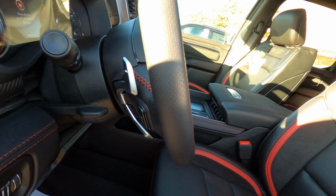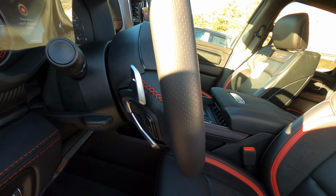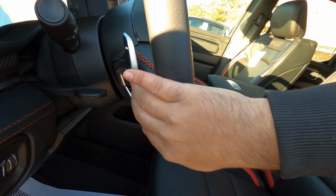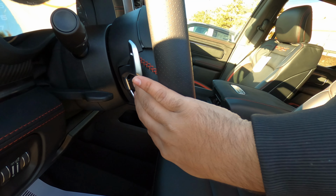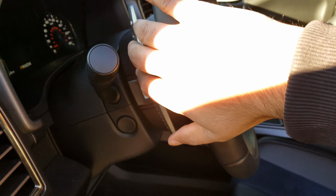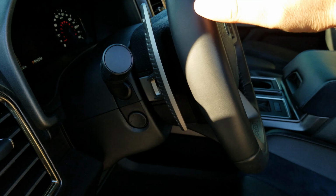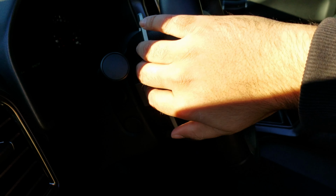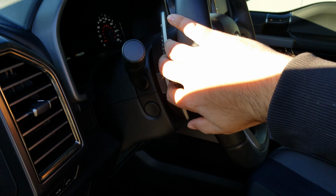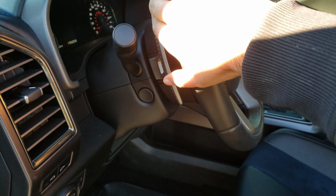Number 8 on my list of things that the TRX is a little bit shy on compared to the Raptor is the paddle shifters. As you guys can see, these are quality paddle shifters, but the brake in the middle kind of takes away from the performance experience. Whereas in the Raptor, as you guys can see here, this is a much more solid paddle. Anywhere the wheel is turned, you don't have any issues of missing where the paddle shift is. I just think this layout is a little bit better and a little bit more convenient with the solid paddle as opposed to the one in the TRX with the brake.